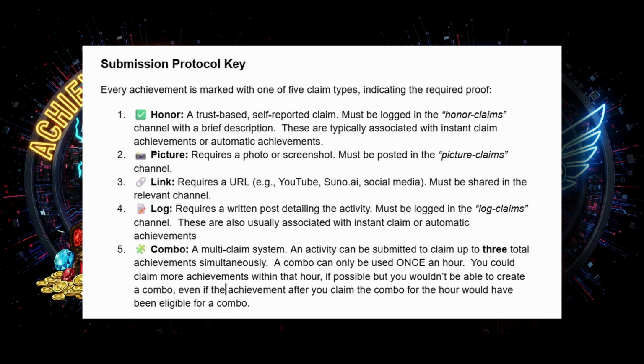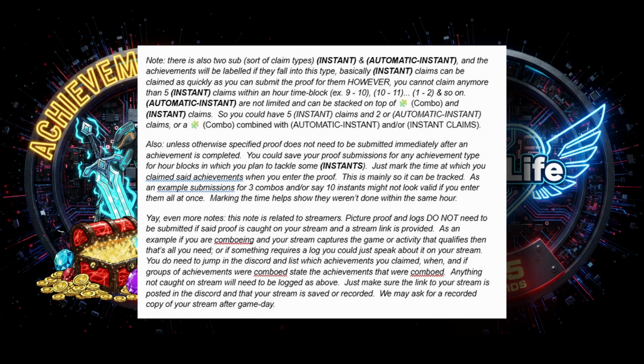But here's a wrinkle. There are certain achievements called instant claims, and they actually ignore that combo rule. Oh, so some things don't use up your precious hourly combo. Correct. This is a big part of early game strategy, actually.